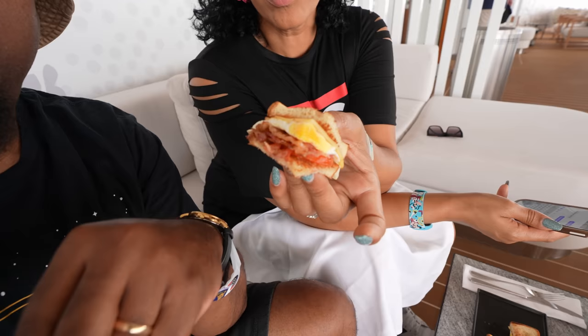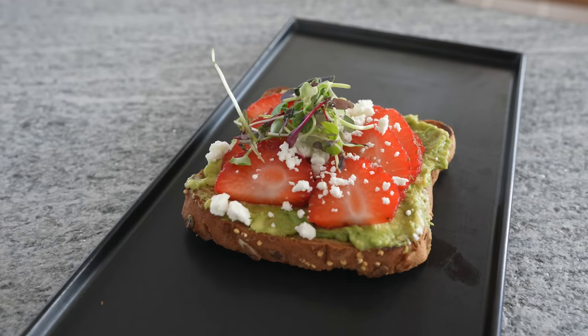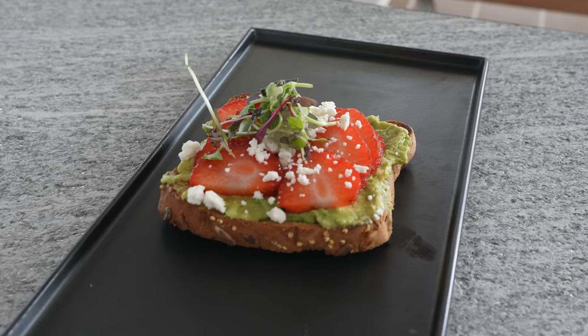I can eat these every morning. This is how I like my eggs, too, kind of dried up where it's not runny. Last but not least, I got some avocado toast with strawberries on there and what is that, right? Like a side salad? Yeah. It looks so good. It looks like it's on some multigrain bread. Is that feta cheese too? Yeah, I think that's feta.